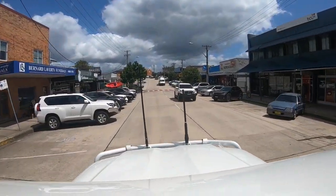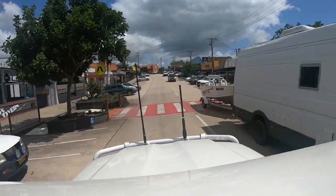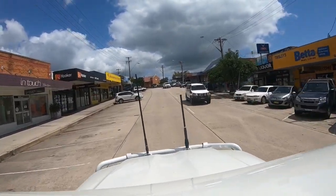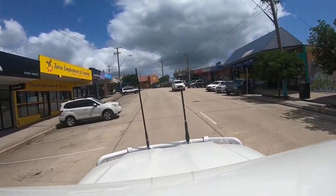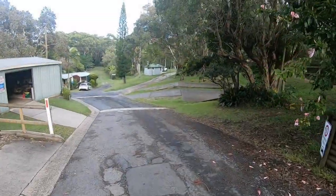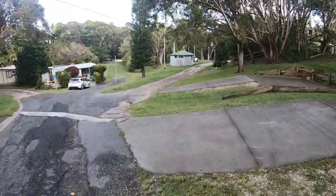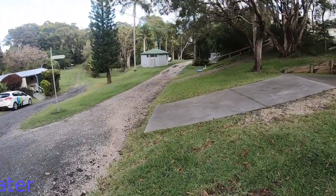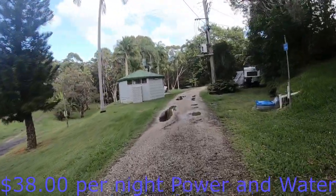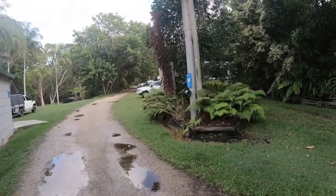And yes, it's a bit bigger than Brooms Head. A well-equipped main street with some cafes, restaurants, clothes shops, even homewares. Bit of everything. And we stayed at another Reflections Caravan Park there. It was $38 a night, power and water. We ended up with a great site. It was plenty big enough for our van.